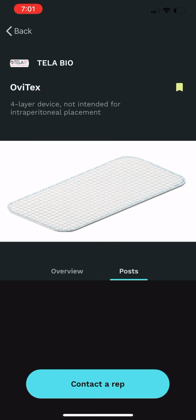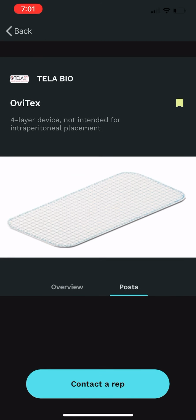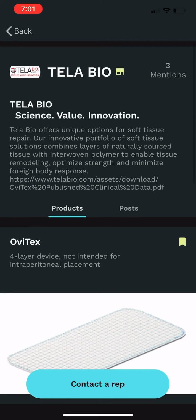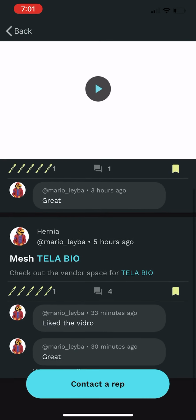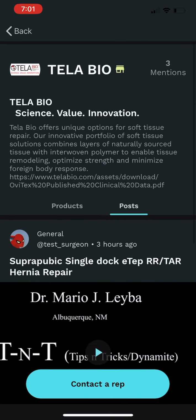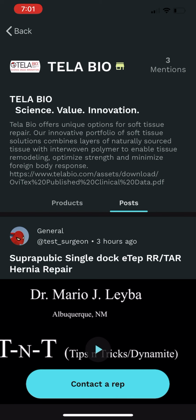You can also click the post section and you actually see where Telebio has been mentioned or posted. So here we go. We were just looking at this video, right? And there's the tags. On the top right, you can actually see something called mentions. Well, that tells us how many times Telebio has been tagged or mentioned in the posts, and it just helps us kind of see what kind of traffic we're getting and so forth.